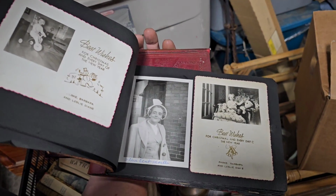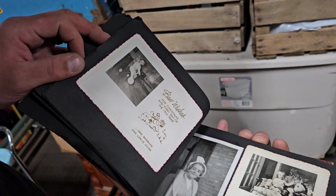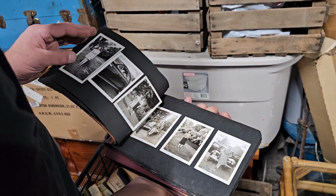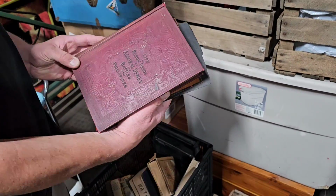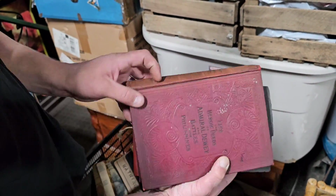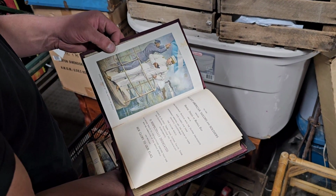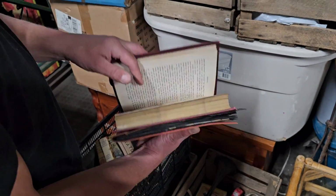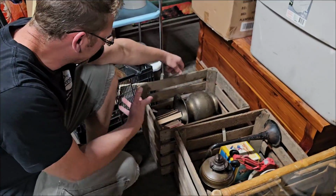Look at the little kid on the tricycle. These Christmas ones are the best. Look at all the stuffed animals and stuff, the trees. People love seeing that kind of stuff. So cool little leather-bound photo album. And an old book. Another one, Battle of the Philippines. Admiral Dewey. Pretty cool. Like I said, these old books definitely have some value. And this is in pretty good condition. Definitely some more old books down there.